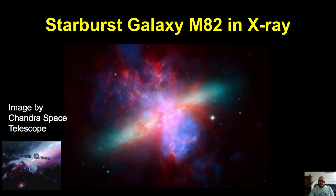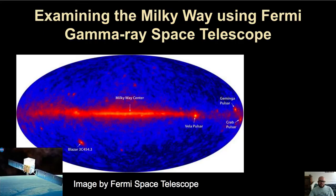This is X-ray again, but brought to you by a different one. So this is the Starburst galaxy, and this is looking at the X-ray light, and Chandra telescope is pointing at that galaxy M82 to bring us that image. Then here we have the Fermi telescope. Fermi, the guy they named this after, was crazy. Super intelligent, but an interesting character.